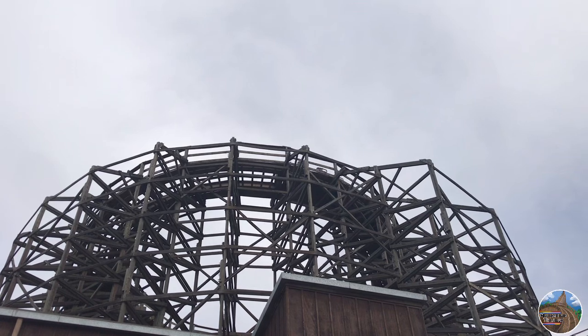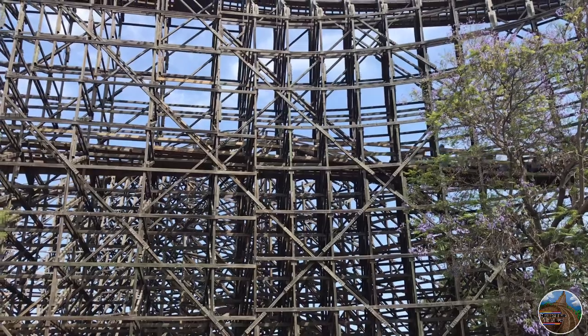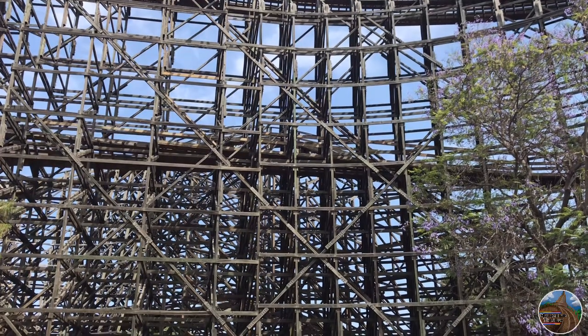It ranks in my top 15 overall, and Ghost Rider is just one of the many reasons that you guys should make it to Knott's Berry Farm if you haven't already.